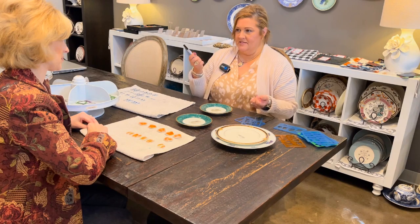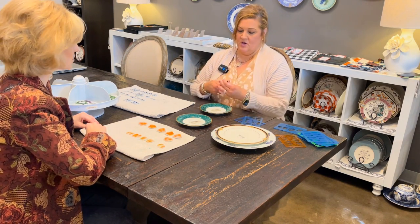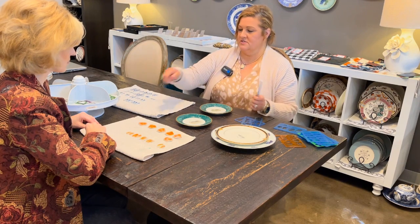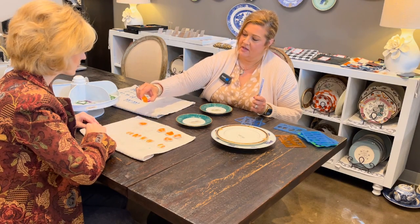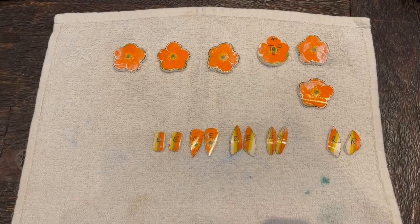We use these paint pens because they don't come off in the water, which we have to use when we cut our pieces. So we have to find a pen that will stay on during the cutting process. And so you can see how we've dotted out these flowers, and the pen around it is still there. So this is before it gets cleaned.